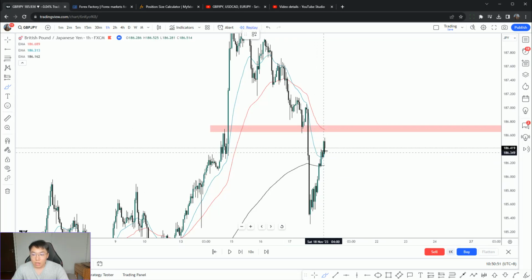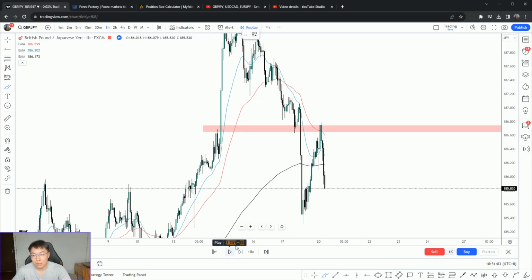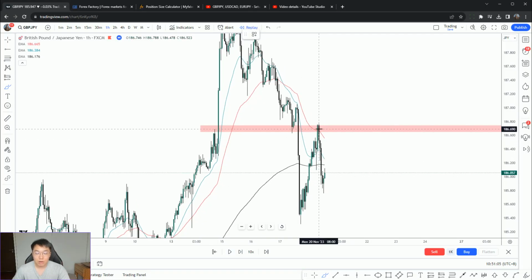So on the market close, I think price was right around here, and I told them I believe Monday on the open we are likely to see a heavy sell-off, and that was exactly what the market did. On Monday open, even on the early Asian session, we just tapped 186.70. We just started heavy selling.